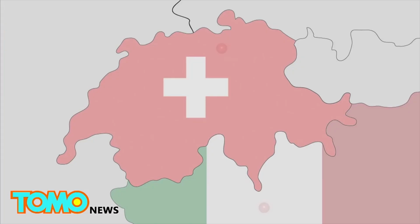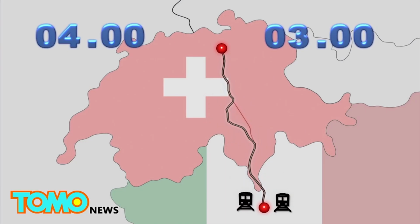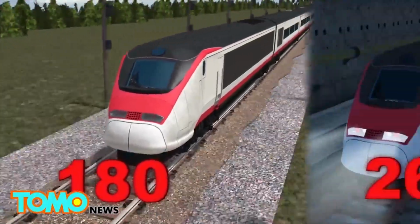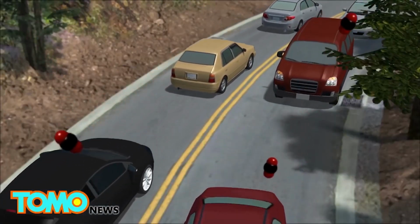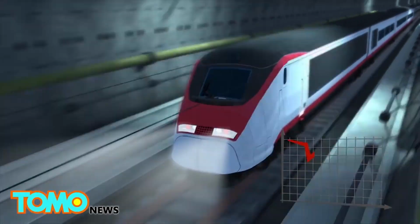The tunnel will cut the train journey time between Zurich and Milan by 1 hour to just about 3 hours. The tunnel will also be used for freight trains. About 260 freight trains will be able to use the tunnel per day, up from the 180 maximum on the current route. It is also hoped that the tunnel will reduce alpine road traffic and consequently reduce CO2 emissions.